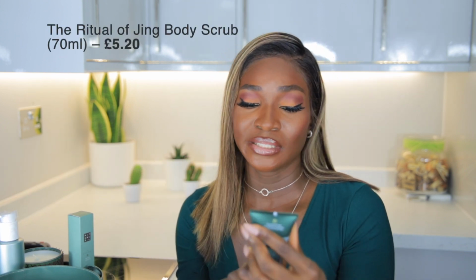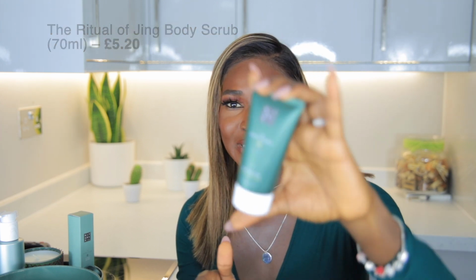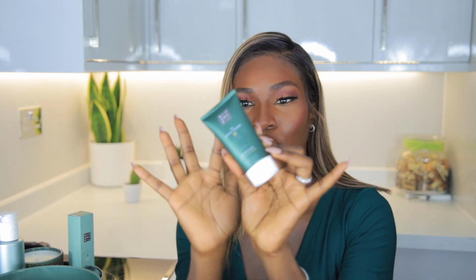This is a mild body scrub, and it contains sacred lotus and jujube as well. And then this is what it looks like, a mild body scrub, and it's made with love. So you get product worth 70 ml in this tube right here.